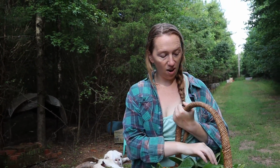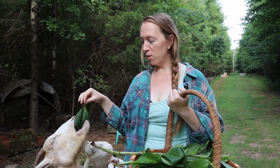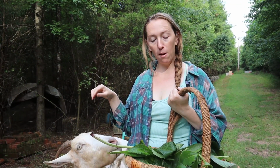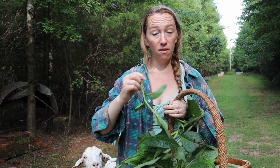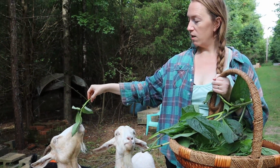I've been giving her different herbs around our homestead. Healing herbs, anti-inflammatory, antimicrobial. And she has been gobbling them up. But it's funny, once she's had enough of one, she'll stop eating it. So I don't give her that much. But she has been loving these.